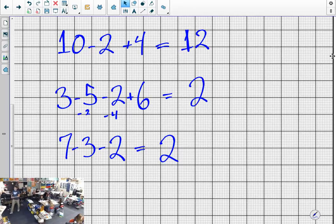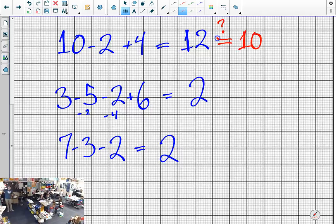Marvin, you said your group's got an idea. Do you guys want to share it? Yeah. What is your idea? So for instance, for 10 minus 2, we just do 10 plus negative 2. Ah, so they're saying instead of using this as subtraction, we can also use it as a negative. Okay, and then I can still keep this plus 4. So what if I now write this as 10 plus 4 plus negative 2? Will that get me 12? Yeah.